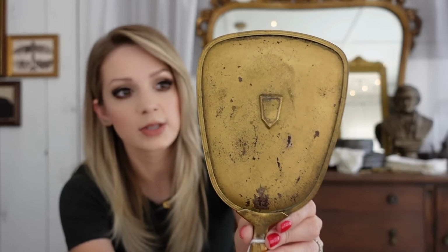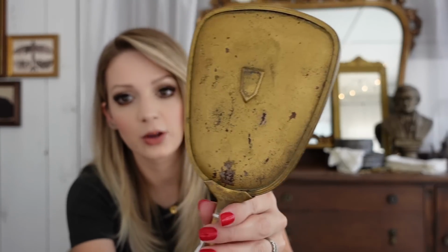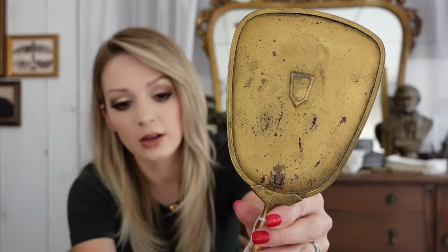Don't know much about it. Definitely gives me Art Deco vibes. It does have some beveling around the edges here. Nice and worn and patinaed, which I love. I think it's going to be really pretty to use decoratively. Decoratively, is that a word? We're going to go with it.